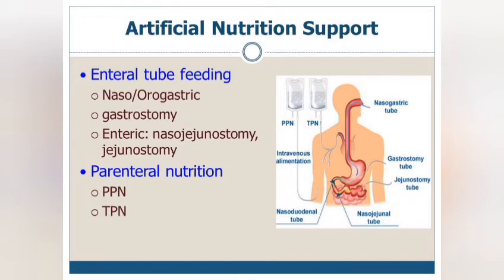Tubes can be placed under radiological direction or, more commonly, with the assistance of an endoscope. The tubes are well tolerated and there is less risk of tubes becoming blocked or being dislodged. Tube feed can be administered either by bolus or by continuous pump. Sometimes overnight feeding via a pump is useful in supplementing an inadequate oral intake.